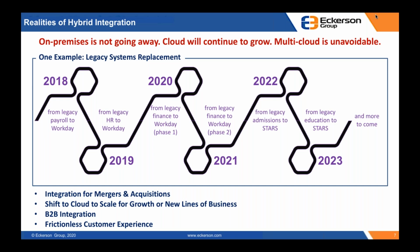2019, they migrated legacy HR to Workday. So now I have HR and payroll in a cloud, and still needing to integrate with applications that exist on the mainframe. 2020, they're underway right now working toward migrating from legacy finance to Workday. And the finance migration in 2 phases will run through in 2021.